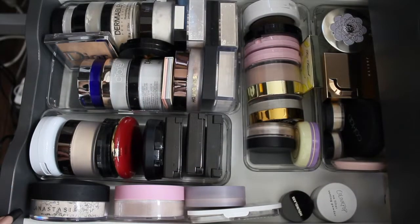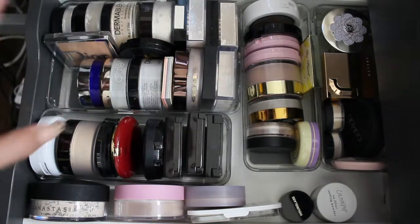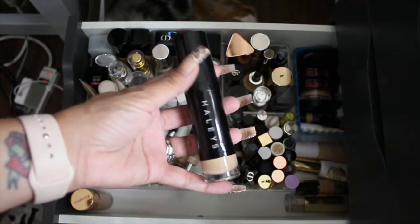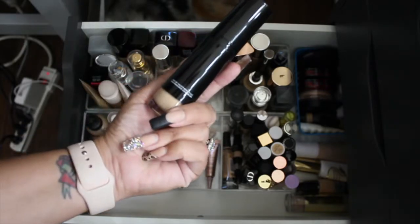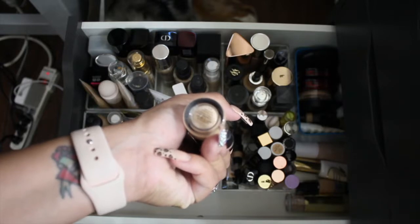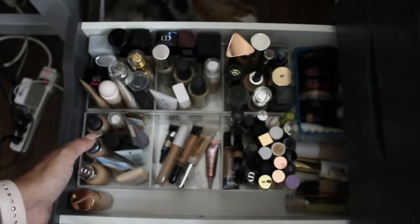I am gonna grab that one foundation by Hailey's Beauty, just in case. I know too many foundations, but it's all right. Honestly, it's a beautiful, beautiful foundation. I know they are repackaging, so it's not going to be in this black packaging anymore. This is the Reform Luminous Finish, and I have the shade 3.25. Perfect shade match. Okay, I think that we're good from this side.